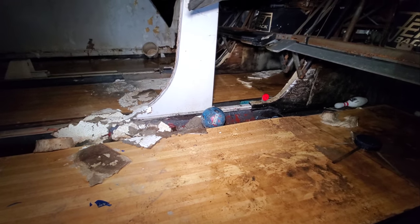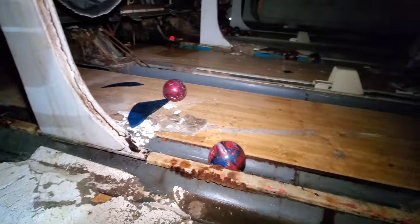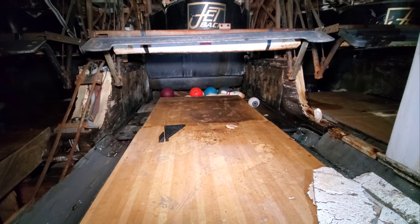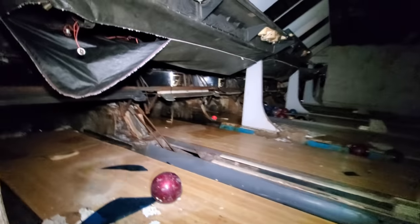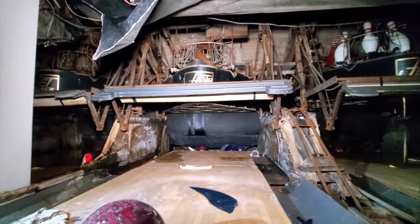I don't think that's a house ball. I mean, it was probably retired and became a house ball for this bowling alley, but wowee. Some pins right there. Oh yeah. Wow, there's a bunch back there. Wow. Got the old school pin setters. Boy, it's so nasty back here. There's a bunch of pins there.